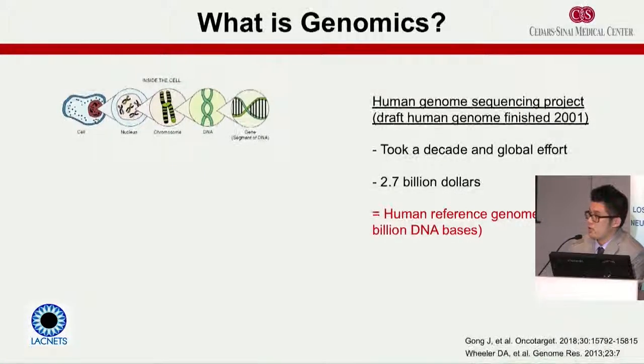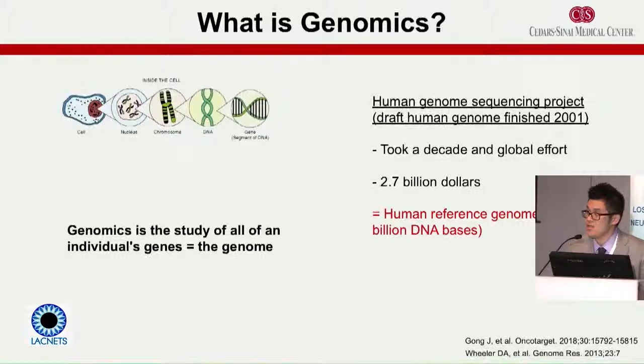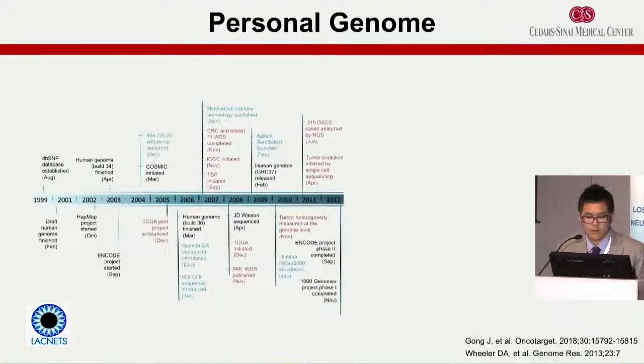Now, why is it important to know what the human genome is? Why do we need to map it out? Because in order to know what's abnormal, you first must know what's normal. And this is essentially what genomics is. It's the study, the mapping of all the collection of an individual's genes, equal the genome.